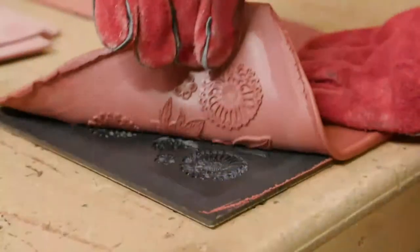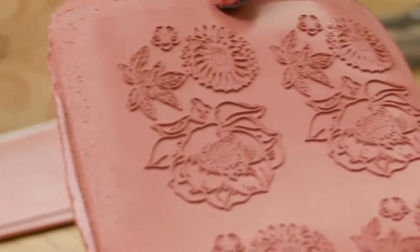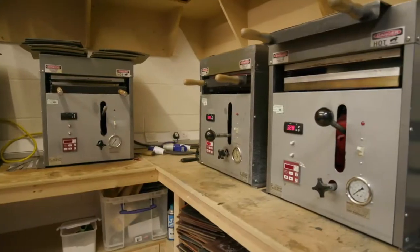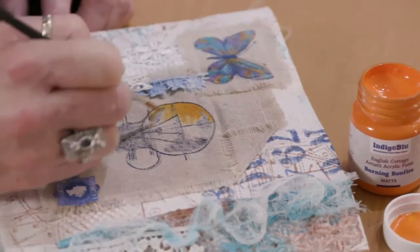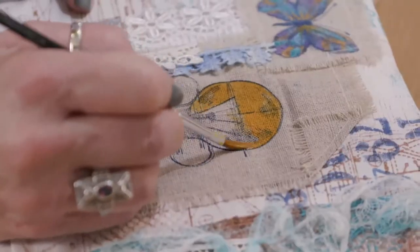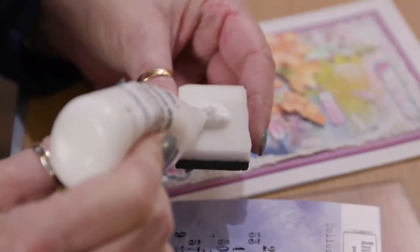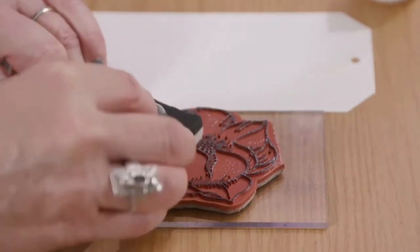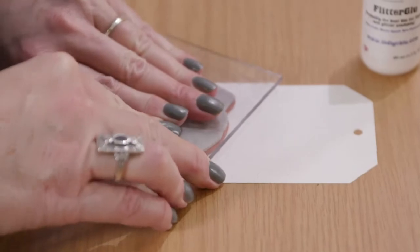Hello, my name's Kay from Indigo Blue, and we've been established for 7 years, and together with my husband Alfie, we design and manufacture our own in-house red rubber stamps. We also have our own range of paints, lushes and stencils. We're so proud that we've now got a reputation for such high quality products and the detail that we can manage to get in our stamps.